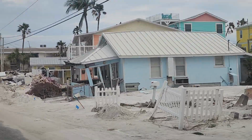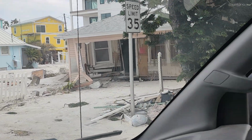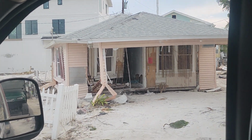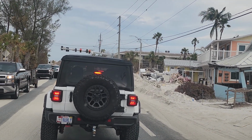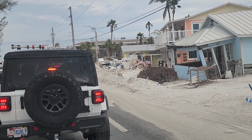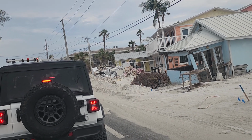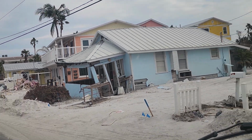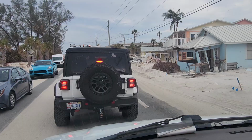Look at this house over here. Just a porch. But all these houses, this one's gone. This one won't be repairable. Wow, that actually shifted. That house shifted. It's crazy, man. Yeah, all these houses right here are done. They're just gonna have to knock them down and get rid of them.